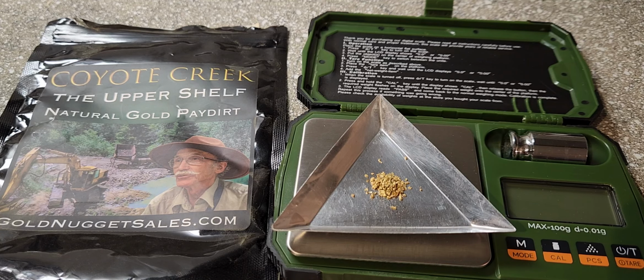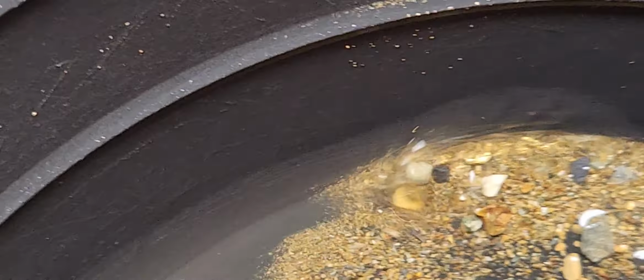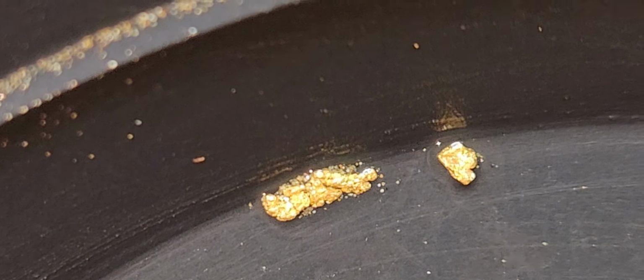All right, check this out, y'all. I did the plus 10. Check this out. There it is. Oh yeah, look at that piece. There's the extra that I missed. Yep, that's why I was short. I didn't do the plus 10. But there it is, the big chunky stuff. Look at that.